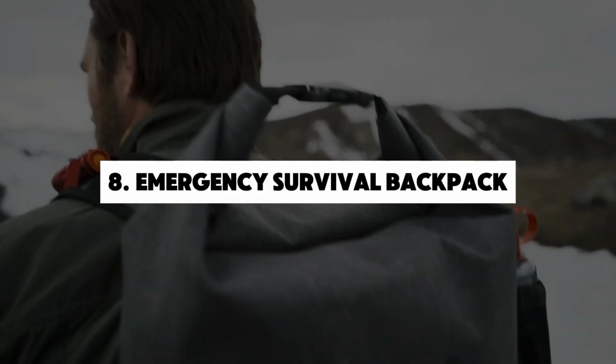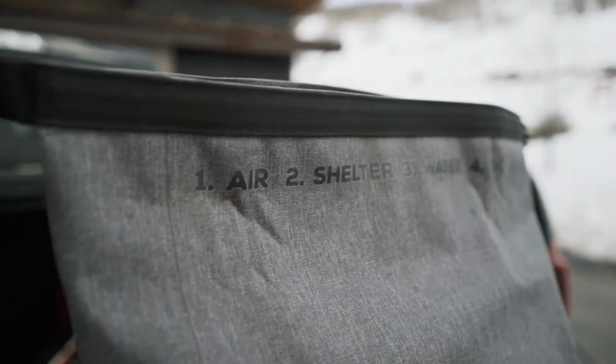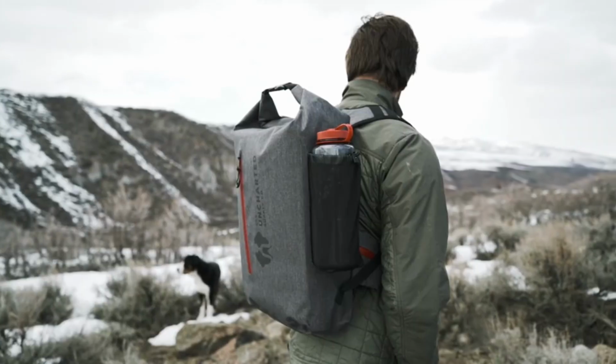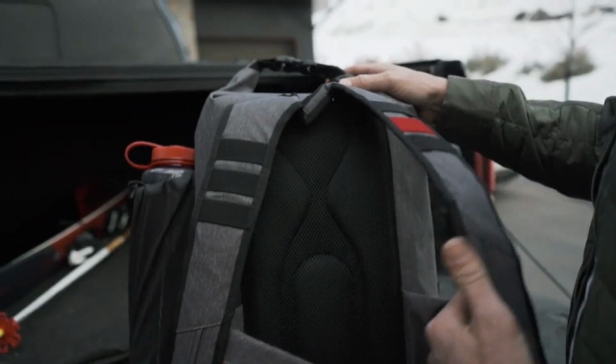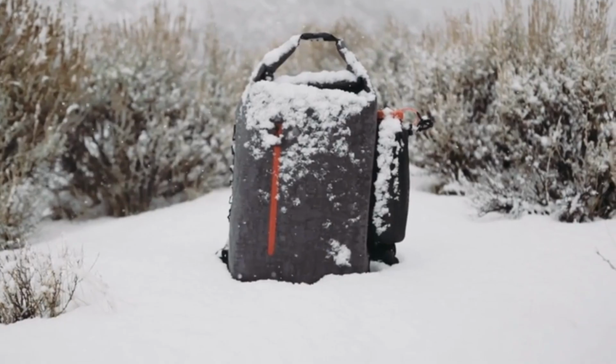For a more comprehensive solution, the Emergency Survival Backpack has got you covered. Designed for 72 hours of survival, it comes loaded with tools, food, and water. Whether it's an outdoor adventure or an emergency, this backpack is built to help you endure.